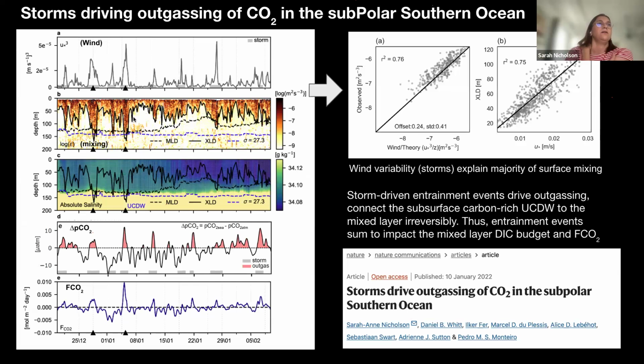This is TKE, the dissipation of turbulent kinetic energy. The third panel is salinity, which we are thinking of as a passive tracer in this case to understand entrainment events. And then we've got delta pCO2 once again, which you'll notice is fluctuating very much between in-gassing and out-gassing, and then FCO2, the flux, at the bottom. I'm highlighting two events that were really interesting in this particular case, where we had two quite prominent entrainment events, which resulted in two of the more significant outgassing events.